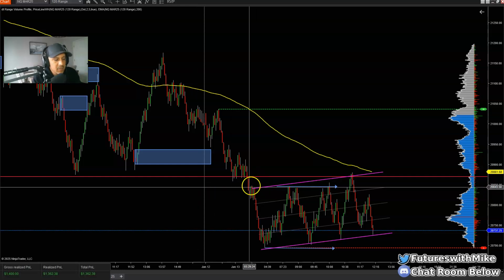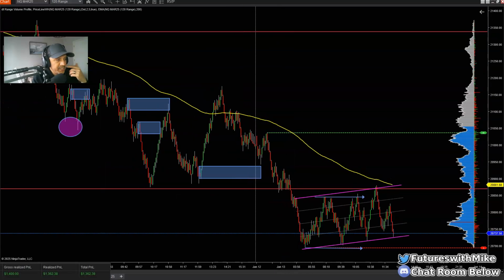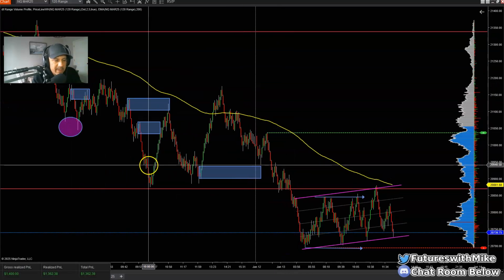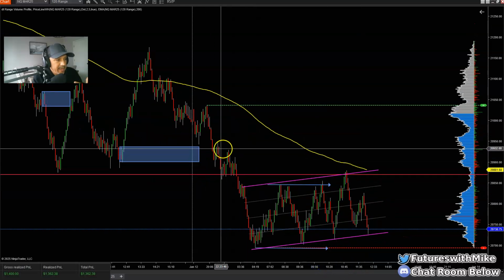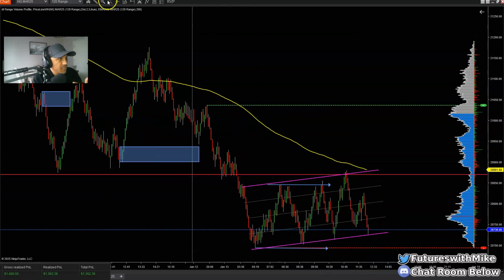Now, again, I've already kind of told you that because we were bearish to the downside, the number one thing you want to be able to do is identify the structure of the market. I saw some people had this area right here, this zone right here marked up.